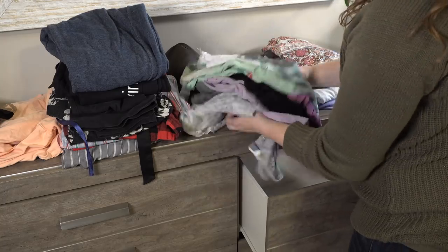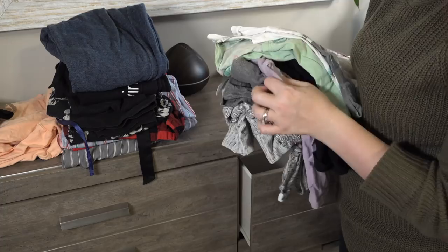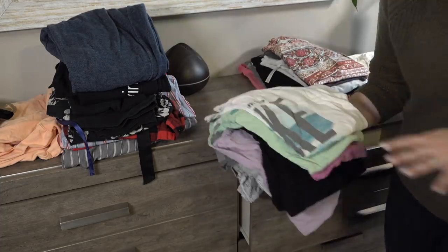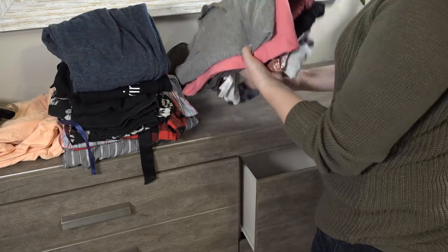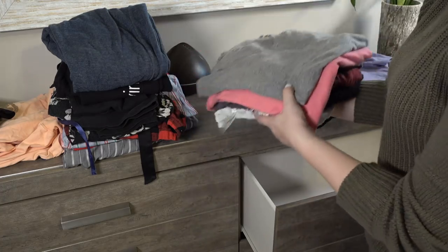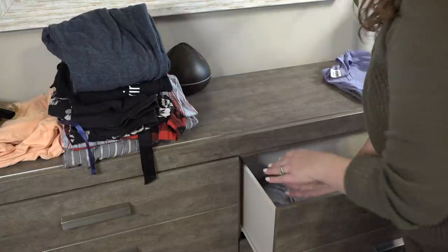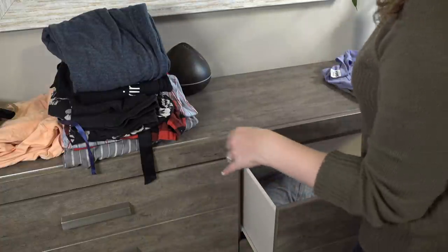All of these can go. Some of them are, again, a little too small or just not comfortable. Some of them are nursing tanks I'll probably put with my maternity tote in the basement. So these are all PJ shirts. I don't feel the need to roll these because I don't really care which one I'm wearing any given night. I just reach in here and grab. So I feel like those could just go in no problem.